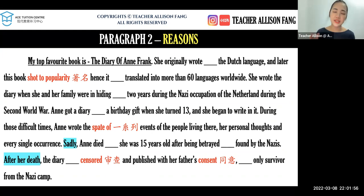So here we are just giving a very simple summary. And during those difficult times, you could go a little bit deeper on what she wrote about. Maybe she wrote about the events that happened, the people, and every single thing that has happened. So for the end of the summary, if you read the book, sorry, spoiler alert, at the very end, this very brilliant young mind, she did die after she was betrayed by the Nazis.